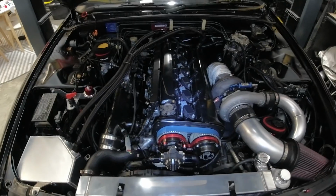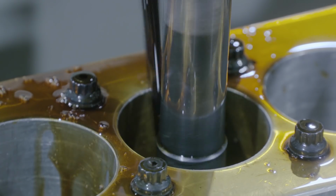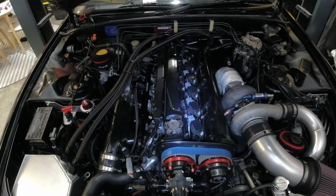Let's go. Okay, first up, let's start with the engine bay. Now, if you haven't seen the video about the engine that we built, we did a full feature on exactly what's inside our 2.6 litre engine. You can go and check that out if you want to find out more. Let's talk about what's changed since our last video.